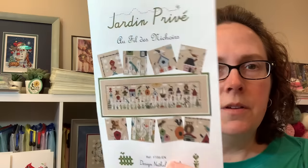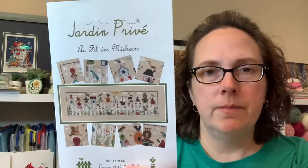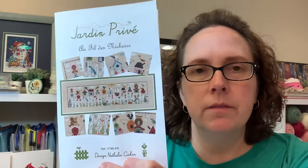All right, the next one is a stitch along. This one's actually a SAL that has monthly progress that needs to be done. And let me find this one on my app. Where did it go? Oh, it's called Au fil des nichoirs, Jardin Privé. And this is a printed copy from a PDF because I purchased it as a PDF.